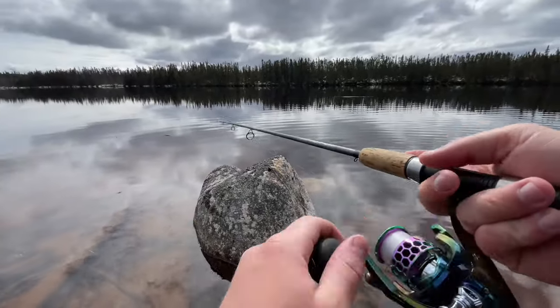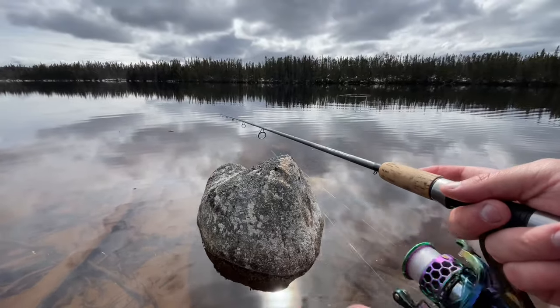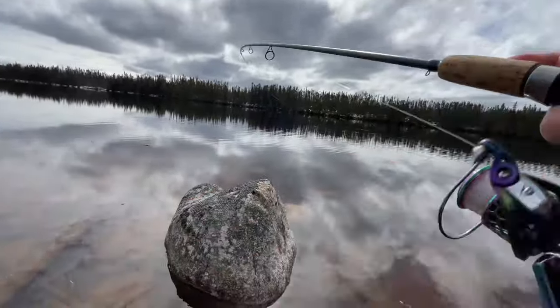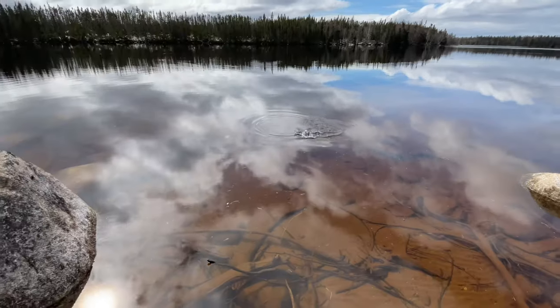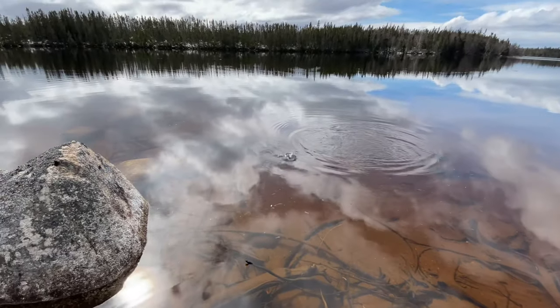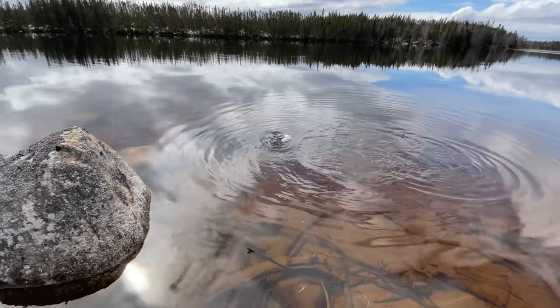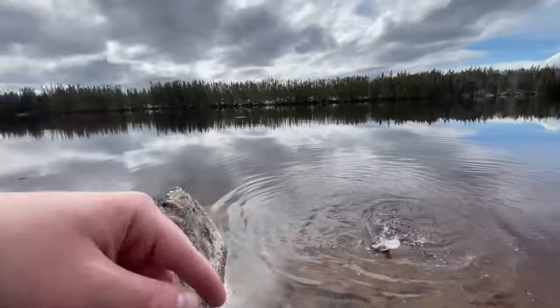All right, let's do this real time, from the cast to the bite, if there is one there. Hit. He's shortstopping me. Got him. Yes, sir. Not a giant, still a fish. Another little landlocked there, I think. Yeah. Or is it? I can't tell if it's a brook trout or not. I haven't got a good look. No, it's a landlocked. Whew.